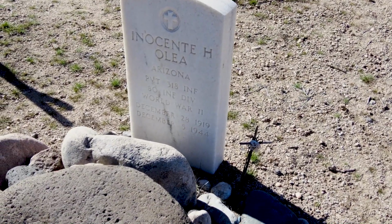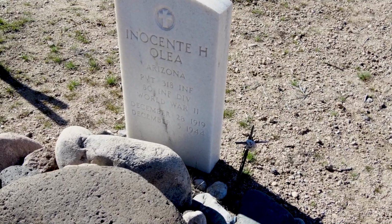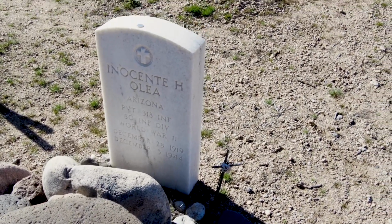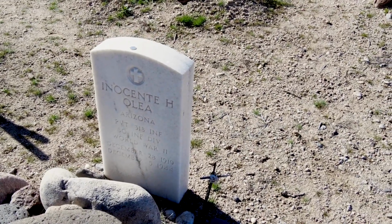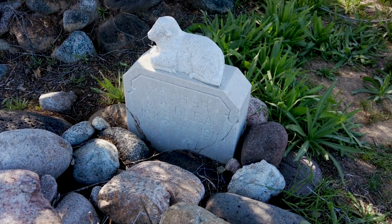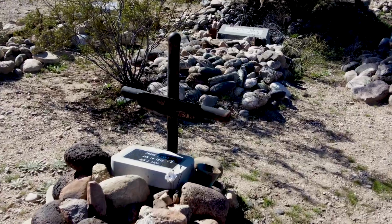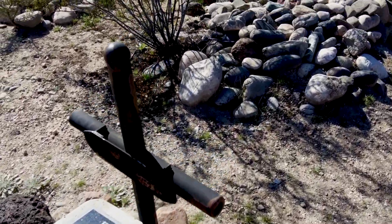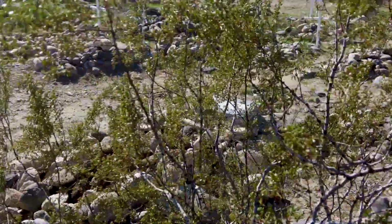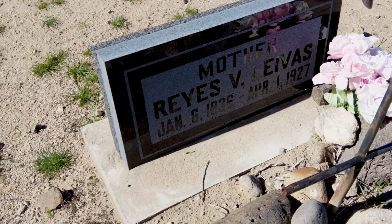Somebody who died in World War II, I'm presuming. December 1919, passed away December 1944. Private 318 Infantry. There's somebody from 1928. Wow. 1845 to 1911. 1973, 1968, 1836 to 1927.